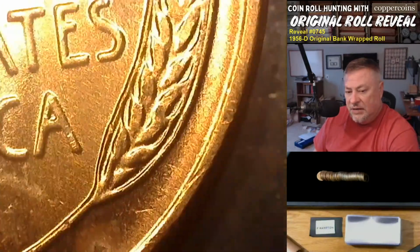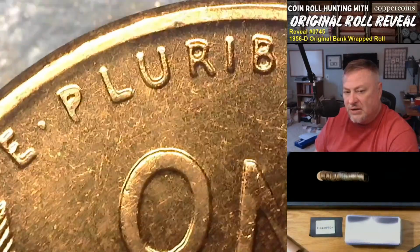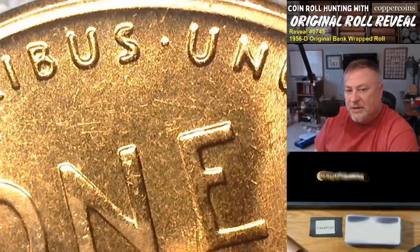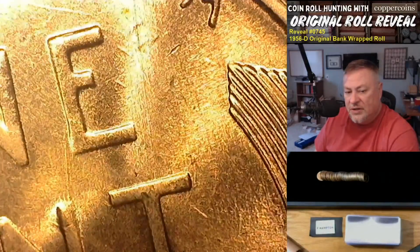1956D is not known at all for having any double die reverses, so why do I still look at the reverse? Well, looking at the reverse gives us the opportunity, or the possibility anyway, of discovering a new double die. It also helps us recognize one coin to the next being minted from the same die so that we can secure the idea that it is an original roll. Additionally, there are errors that can occur on one side of the coin only, leaving the other side completely normal looking. And if you're only looking at the obverses, you would never know what the reverses look like. So for a number of reasons, I do look at both sides of the coin.